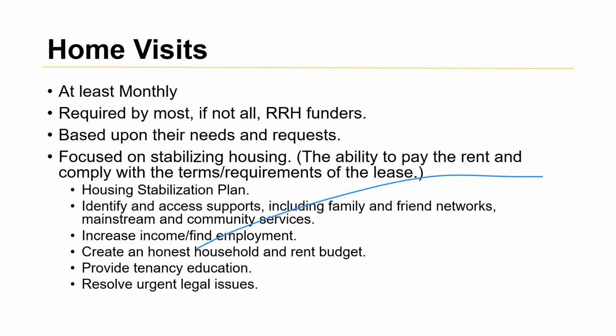It can be weekly, it can be every 2 days, but your home visit should be focused on stabilizing housing, which is the ability to pay the rent and comply with the terms and requirements of the lease. That's the most important thing. But then you also want to work on your other goals that they may have in a stabilization plan.